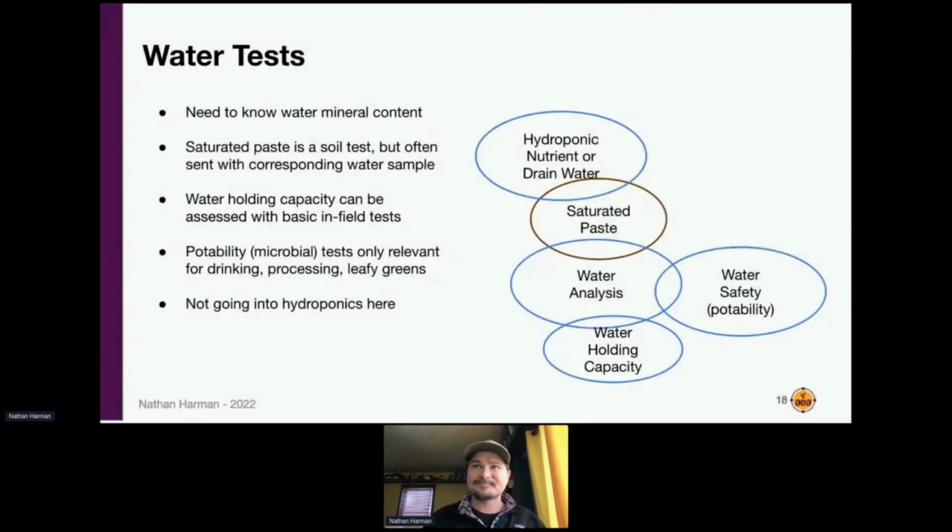So to water tests, you've got to know something about your water, the mineral content, right? For most of agriculture, the potability or microbial content, drinking safety, is not very important unless you're processing or packing with that water, or if you're a leafy greens producer, there are some issues there. But what we want to know from the context of fertility and spray and fertigation is the mineral content. I include saturated paste here because usually you're going to want to send in your corresponding water that you would be using on that field. Obviously, because it's a water soluble nutrient test, you want to use the water that you will be using, because those will interact.